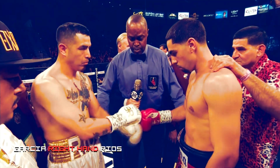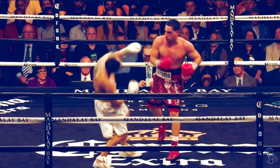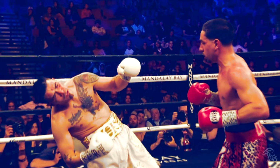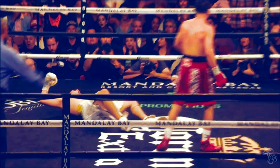Watch this knockout from Danny Garcia. What a right hand by Danny Garcia! A right hand over Brandon Rios' jab lands perfectly on the chin.